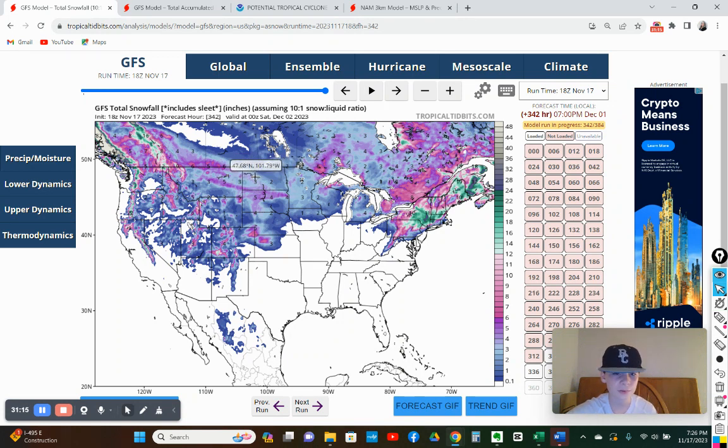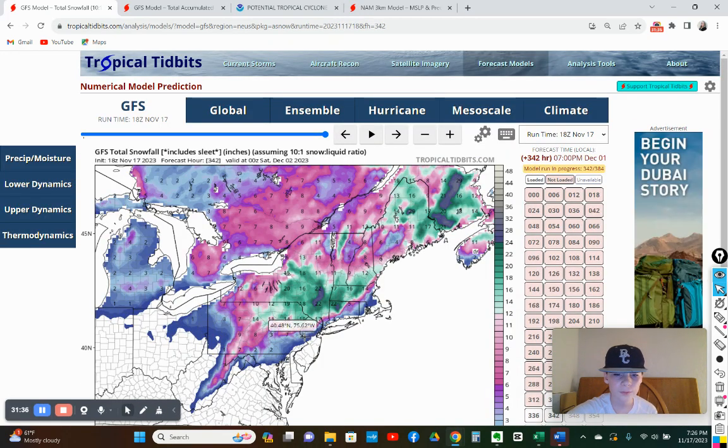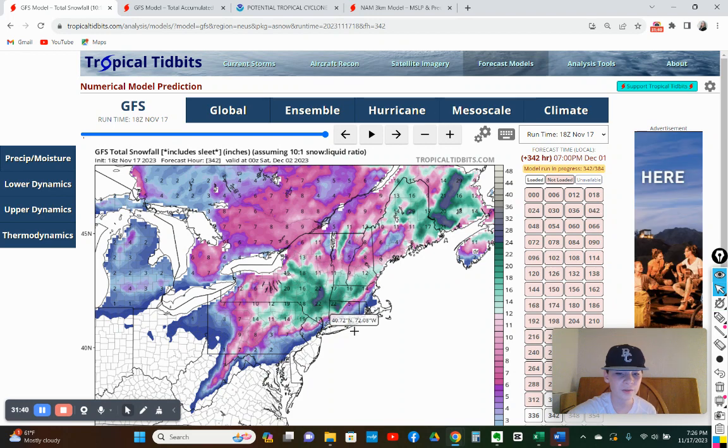You could see, especially the Dakotas, we could be getting up to around 6 inches of snow in pretty much just half a month. But the big show really is out here in the Northeast. Look at this. We're talking about a few feet of snow potentially for areas farther south, because if we zoom in here, all right, look at this. You got 17 inches showing up here in northern New Jersey.